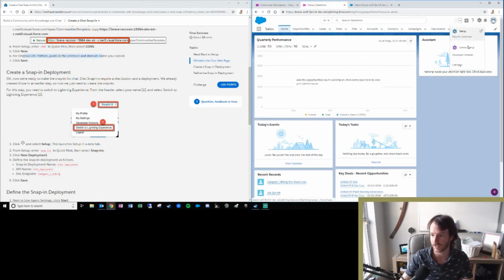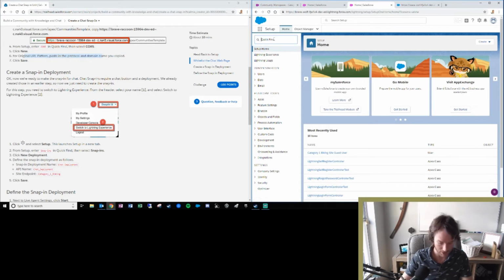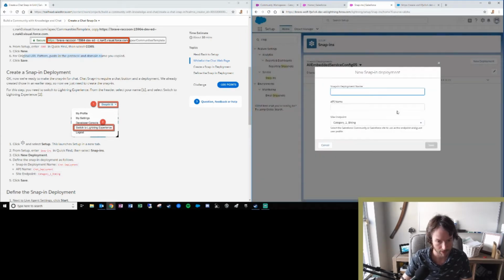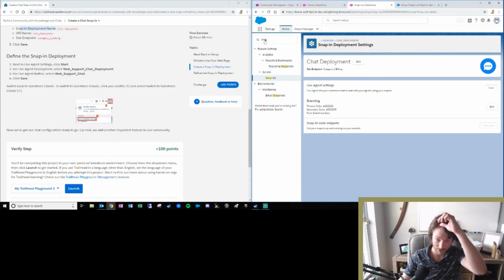All right, now we're going to go ahead and click this, go to Setup. Wants us to set up in a new tab. Setup, enter snap-ins. Service snap-ins, there we go. And click New Deployment. Define the snap-in deployment as follows. Snap-in deployment name, chat deployment. API name automatically fills in, site endpoint, chat category 1 biking. Excellent. All right, so it's popped up. Click save, boom, it's done.